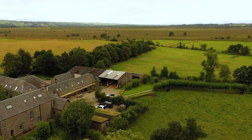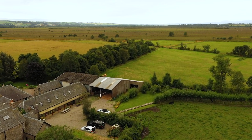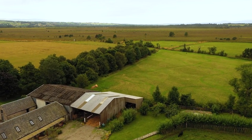So I've been here 30 odd years now, and I didn't come from a farming background, but what I was really interested in was how you could farm, and this is 30 years ago, so it was ahead of the curve perhaps, how you could farm with nature and sustainability as a key philosophy for the place.